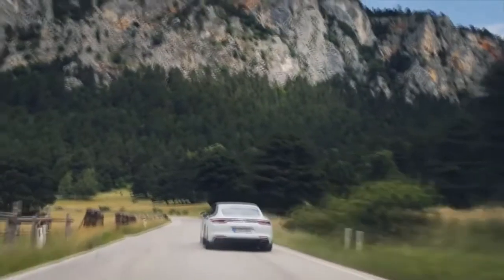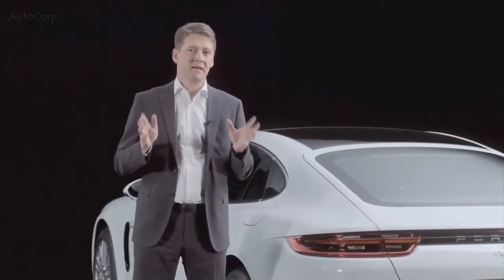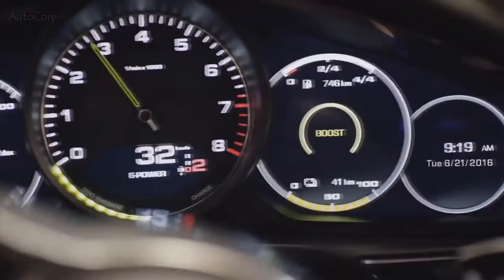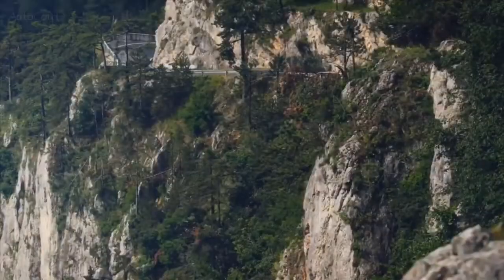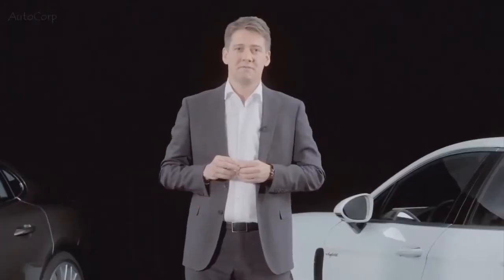This vehicle definitely proves that the terms performance and hybrid are not contradictions, but rather that at Porsche, hybrid means performance. Delivering a total power of 462 horsepower, this vehicle raises driving performance almost to the level of the Panamera 4S.